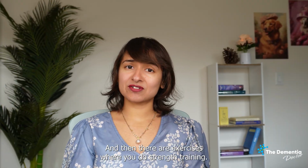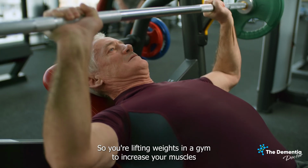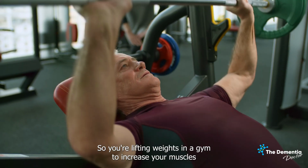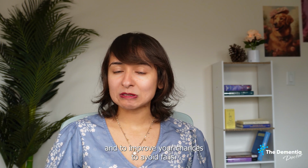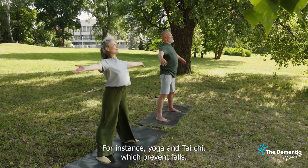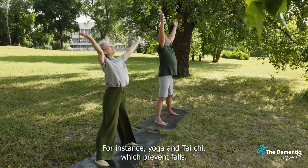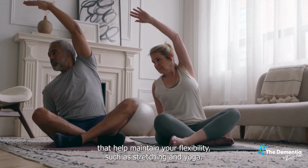And then there are exercises where you do strength training. So you're lifting weights in a gym to increase your muscles and to improve your chances to avoid falls. Along the same lines, there are exercises which improve your balance, for instance, yoga and Tai Chi, which prevent falls. And then there are exercises that help maintain your flexibility, such as stretching and yoga.